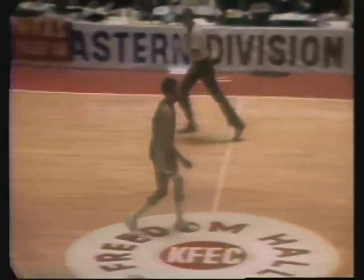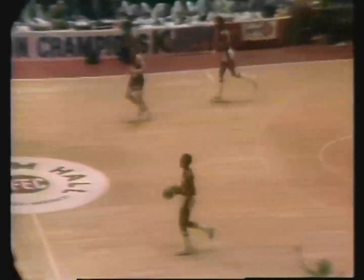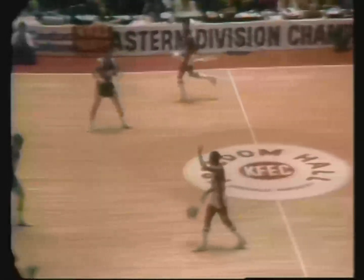Here's McGinnis back out to Lenny. About 17 feet out is good. Elmore gets his first point since the opening period of play. Lenny had 6 then. He has 2 more this quarter, total of 8. And still it's an 8-point Kentucky lead with 9:55 to play.